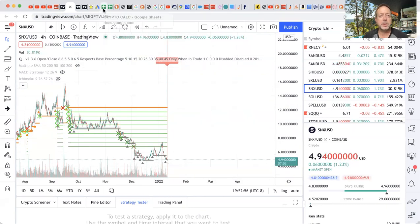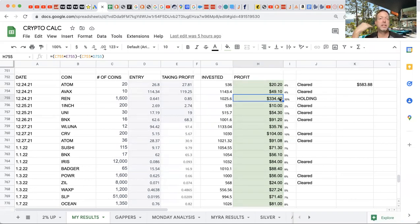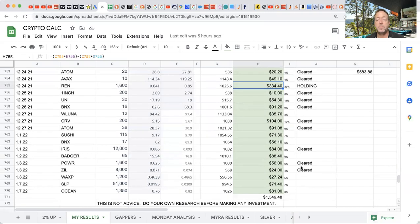So what I'm going to do next is head over to my Excel spreadsheet. And here are just the coins that I've jumped in since December 24th, because in December everything went down and I jumped in when it started to go back up. You can see here, I know these don't seem like huge numbers, but when they all start taking profit every day, once you get the momentum going, you'll start to see your money climb really fast. Not all of them have cleared, but a bunch of them have cleared already. I'm just waiting on these ones here.